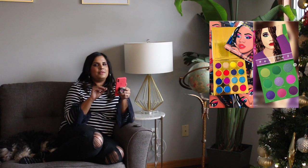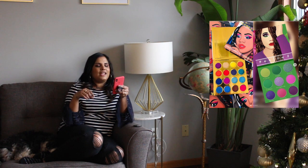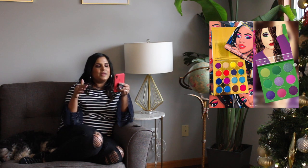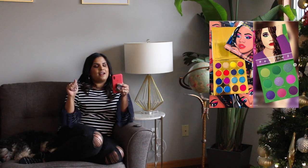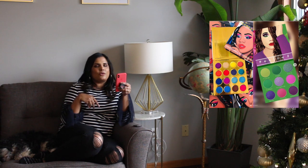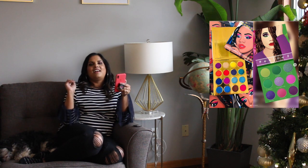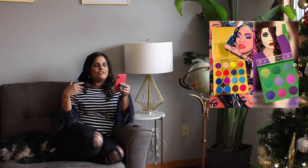And this will probably be one of my last palette purchases of 2018. But I love the colors she chose. She also loves green eyeshadow. And I love that she did the pinks and the purples. And I'm so excited for mine to come in the mail. So you guys can expect a review or a get ready with me when I receive that palette in 2019.